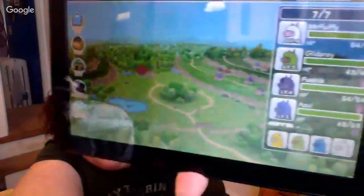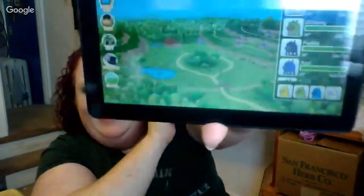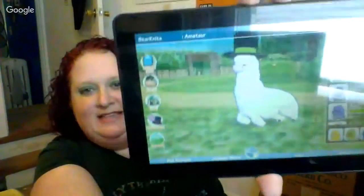That's funny. So what you do is you get a team of alpacas and you have them in your farm, and then you go out on trips and you can attack and battle other alpacas, and sometimes you can catch them if you have enough room. This is what my farm looks like, and these are all my alpacas, and then you collect their wool once a day, and then you can turn it in and buy more houses for them. Isn't that fun? If you click on them, it'll take you to them, and you can give them hats and stuff. That's great.